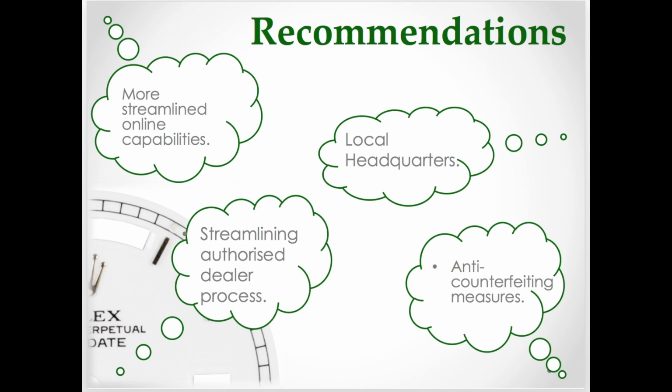A streamlined authorised dealer process would mean that they'd be able to establish presence in new markets more easily and be more responsive to localised changes, with the implementation of local headquarters as well as a quicker establishment of authorised dealers.